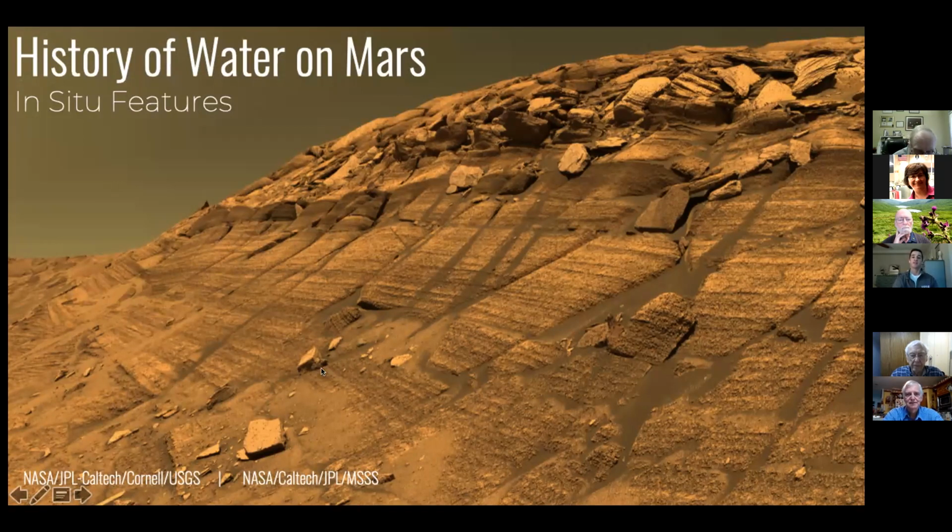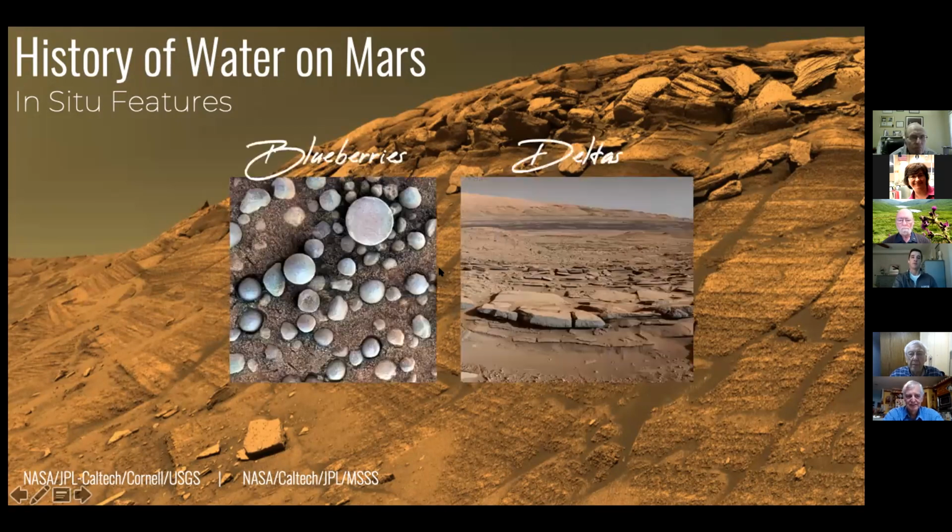And this led scientists to believe that there was groundwater interacting with these rocks over time and that it was fluctuating over time. And so this was one piece of evidence from the Mars Exploration Rovers. But we also had evidence from these blueberries that we've seen. These are iconic blueberries that resemble very similar things that we would see in areas on Earth where we had water interacting with the rock itself. And these blueberries are more resistant material, so they didn't dissolve away, but the other part of the rock did.